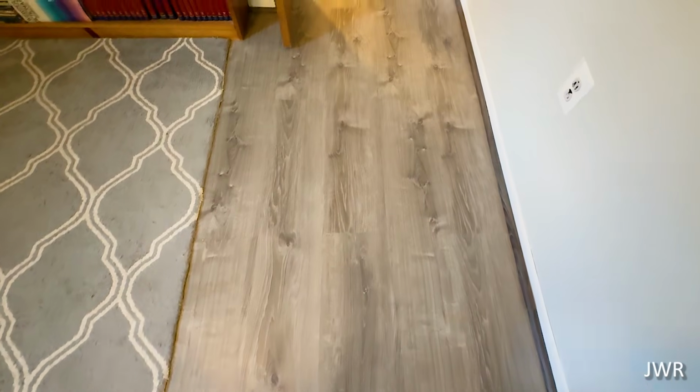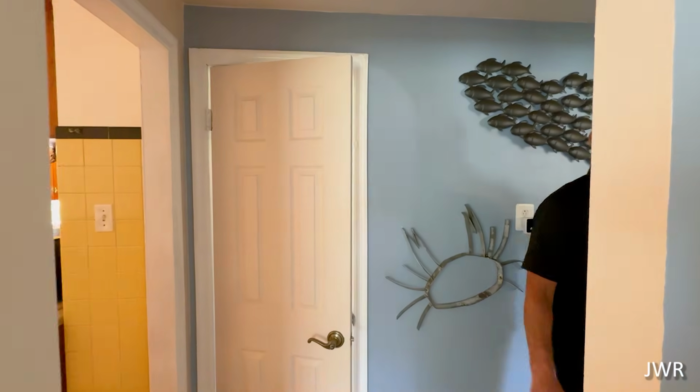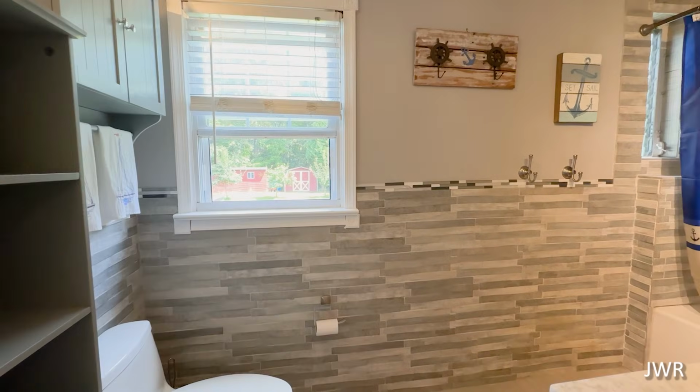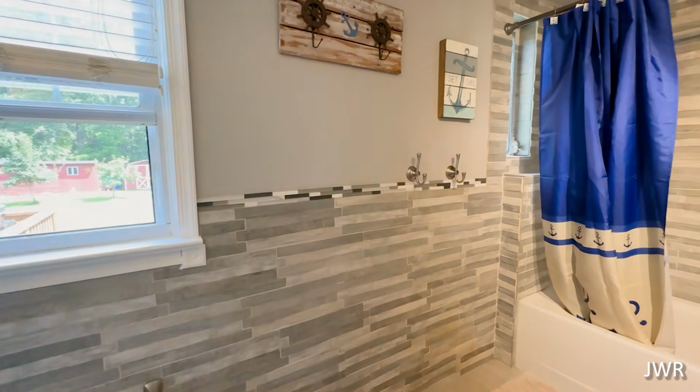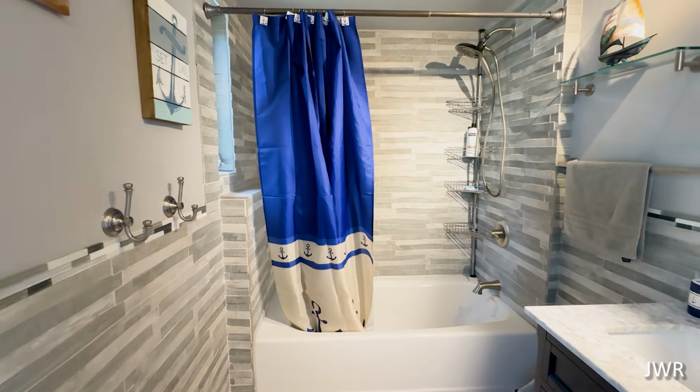The seller has told me that there's hardwood floors under this rug in the living room, and it continues on throughout the length of the house. So you have hardwood floors, real nice. This bathroom has been recently updated. You can see the modern tile palette, gray, beautiful flooring, nice surround, exquisite.